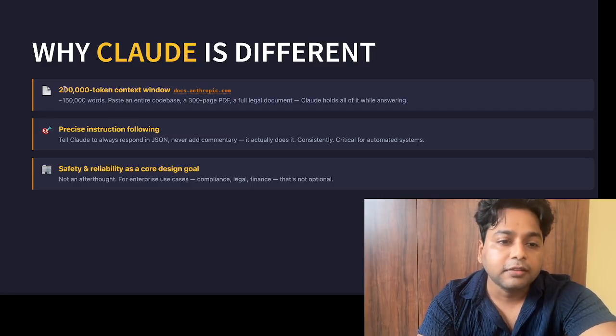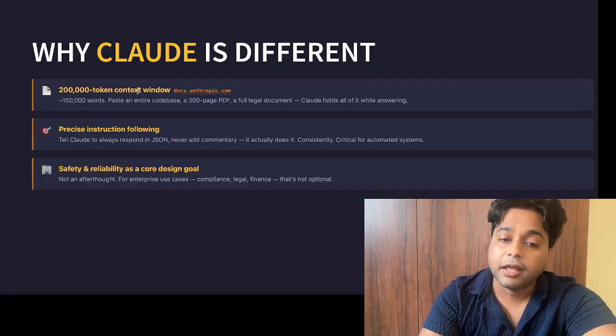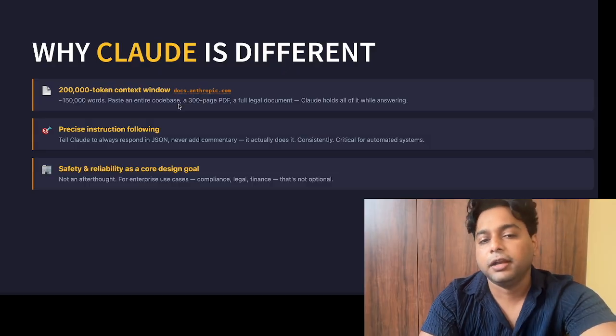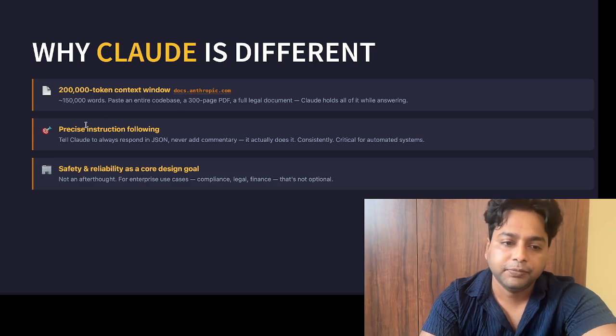First of all, it has a 200k token context window. It can hold up to 150k words. You can paste an entire code base, a full 300 page PDF, a legal document. Claude holds all of it while answering.